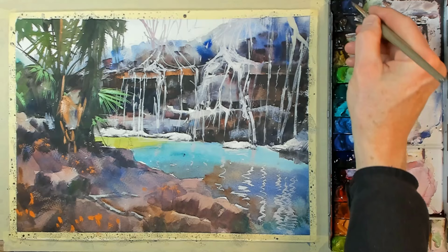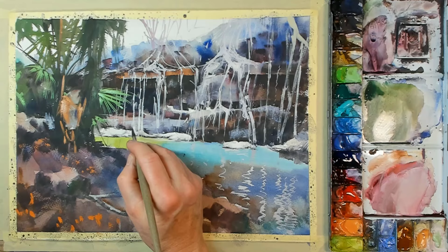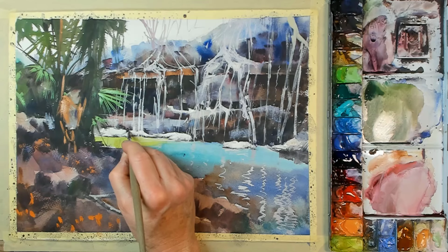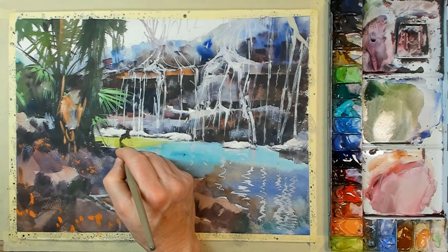A similar brush to what I used before for the roots, a small round synthetic brush. This is a Escoda Perla. Not sure what size it is. Had it a good few years. But the nice thing about this brush is, well, the point is long since gone, but it creates a nice little flat edge. It's quite good for doing intricate work like this, trying to get that figure just right.